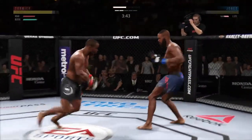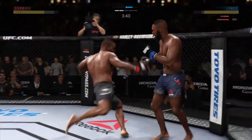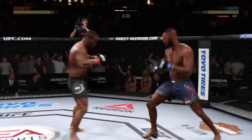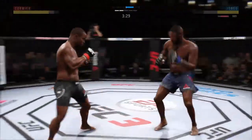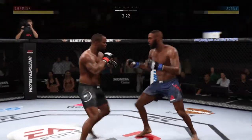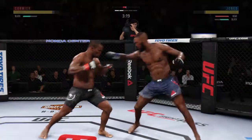And speed, man. Oh, beautifully placed and timed kick there by Cormier. Just out of range with that right hand. Kick to the body by DC. How does he even put any weight on that leg? Look at the bruise on the outside of his thigh.